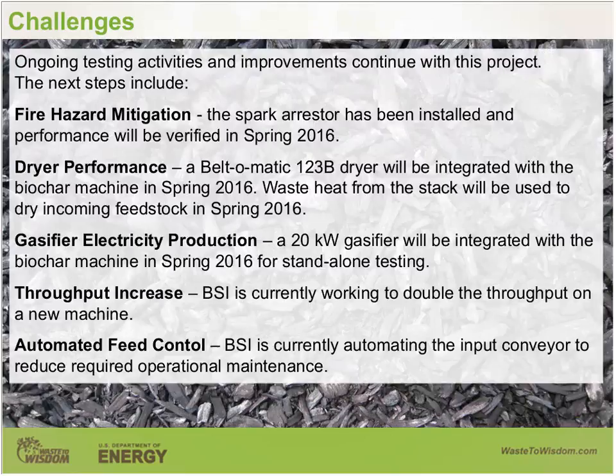And so to address those challenges moving forward into our future work on this project, we're first looking at addressing the fire hazards, and we've installed the spark arrestor that Biochar Solutions has produced, and we'll be verifying its performance this coming spring. Also, we'll be installing a dryer and gasifier that we'll be testing to see how the system integration concept works.